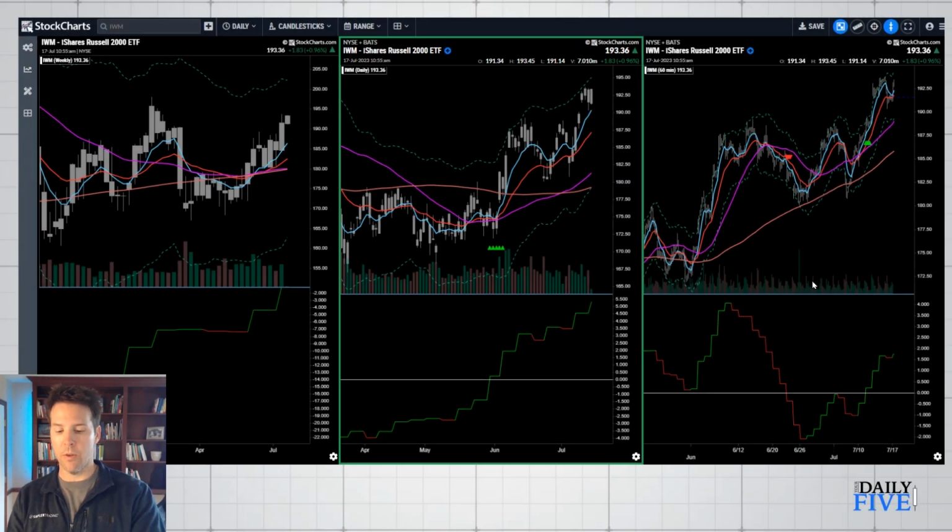Now, some of the other stuff we can look at are some individual ETFs. I look at the IWM because I like to trade the small caps since I trade just stock. And this is a really good thing because it also shows that the market is starting to broaden out. We're starting to see a lot of other stocks start to participate.